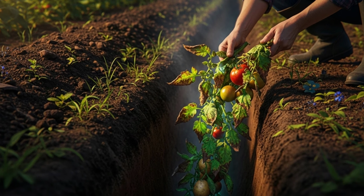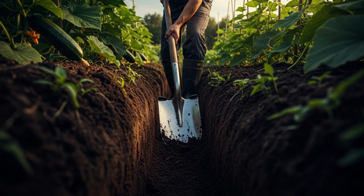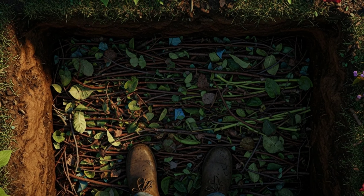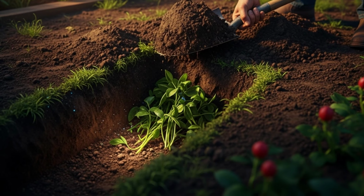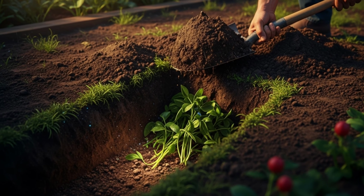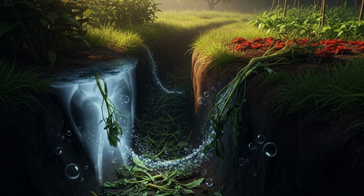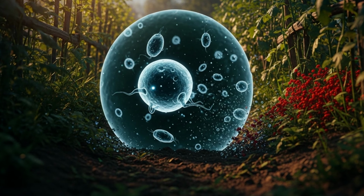The process is surprisingly simple. You simply dig a trench about 2 spade depths deep where you plan to plant your next crops, perhaps cucumbers or zucchini. At the bottom of this trench, you tightly pack all the collected plant debris, even compacting it slightly. Then you cover it all with the excavated soil. What happens next? Deep underground, without access to oxygen, an entirely different type of decomposition begins. Anaerobic processes. Most pathogens, including late blight spores, simply cannot survive under these conditions. They are simply not adapted to survive without air.